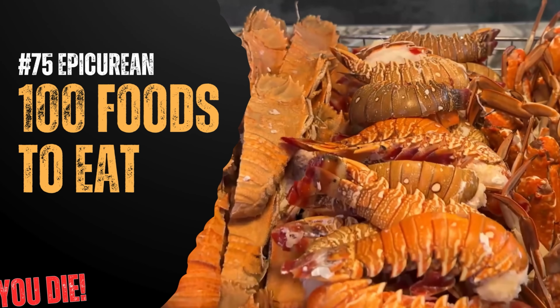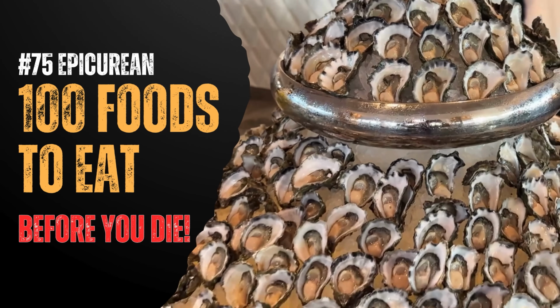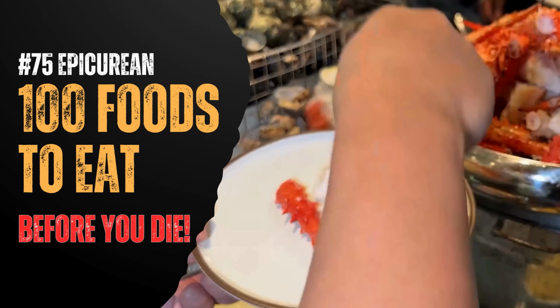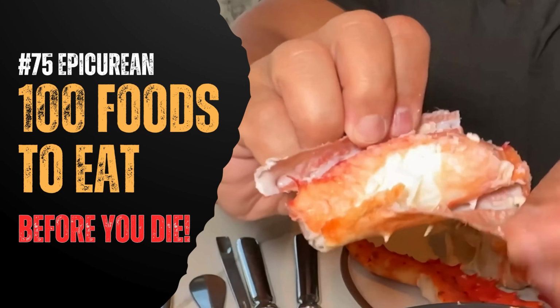100 foods to eat before you die. I've been traveling and eating all around the world, and here are the 100 foods you need to eat before you die. And these are in no particular order, so add them to your food bucket list. Number 75, Epicurean.